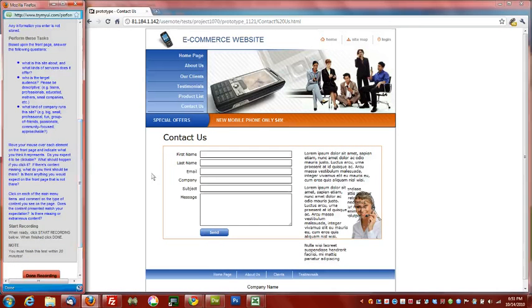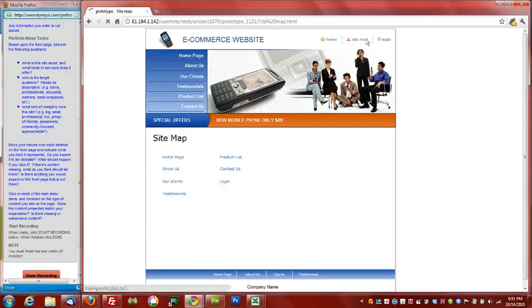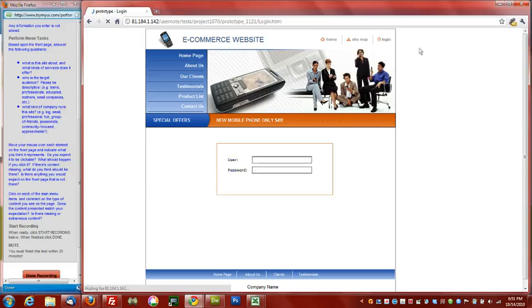I think I've covered everything on the site, so the only thing left was the sitemap, and I think that's pretty standard. Login, I'm not exactly sure what the login would be for. I mean, is this a customer login? Is this a login for administrators of the website? If so, it should not be up there. So maybe that could be designated a different way, and just to be a little more clear as to what the login is and who has access to it.